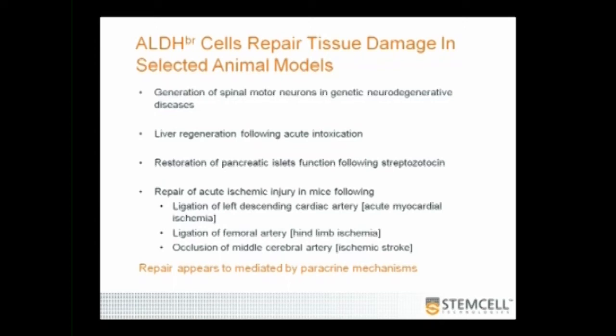So in all of these models then you've got evidence for paracrine effects, although in the mouse model you've got some direct evidence for actually proliferation of the cells contributing to new tissue. But there are two possible ways. Certainly in anything having to do with blood transplantation and hematopoiesis, the ALDH bright cells are actually proliferating and becoming the blood cells. Different models.